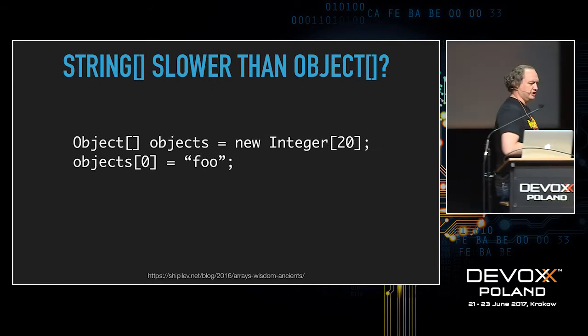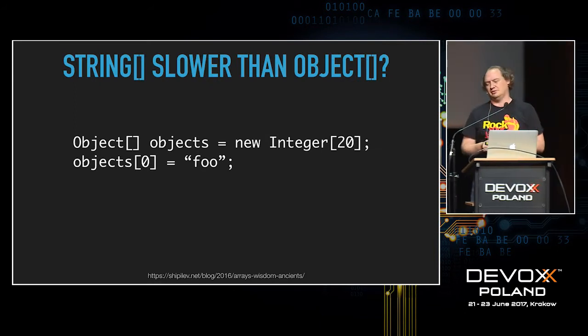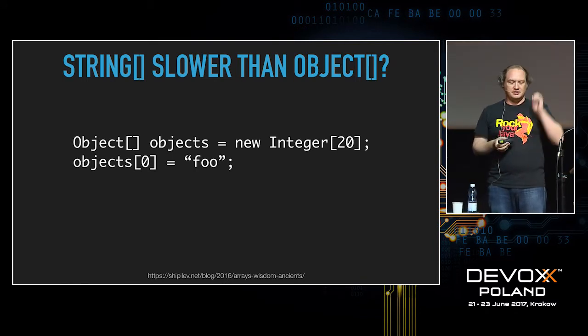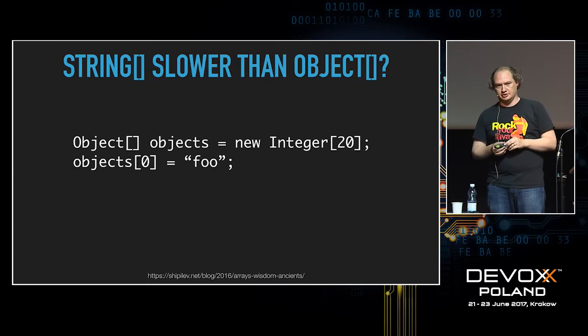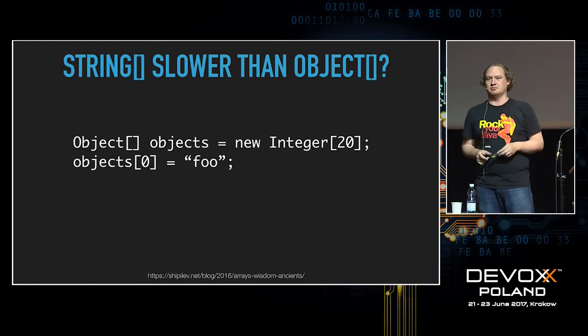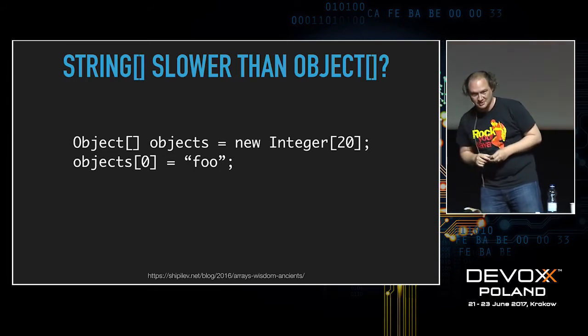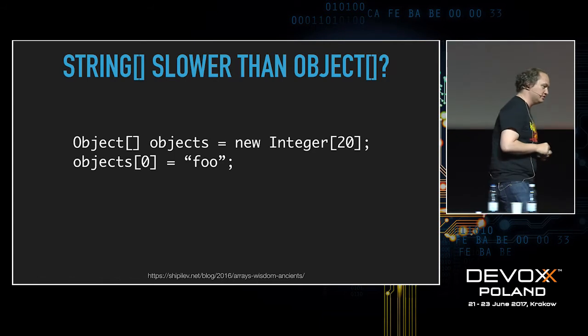Well, to answer that question, you have to understand this piece of code. Object array objects is equal to a new integer array. Objects 0 equals foo, the string foo. Does this code compile? Yes, it does.